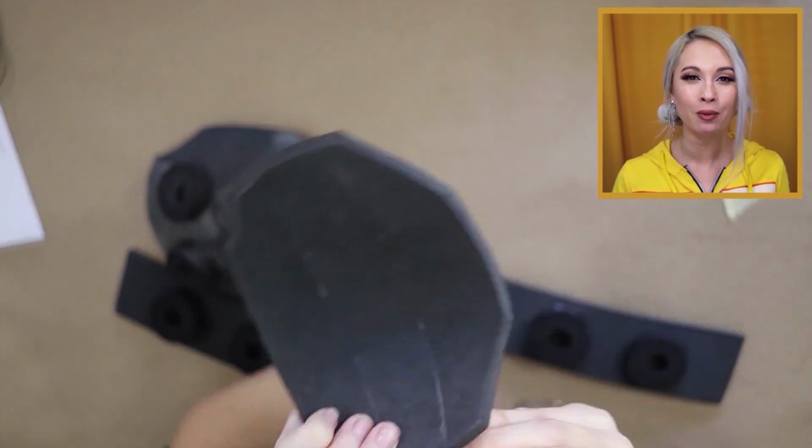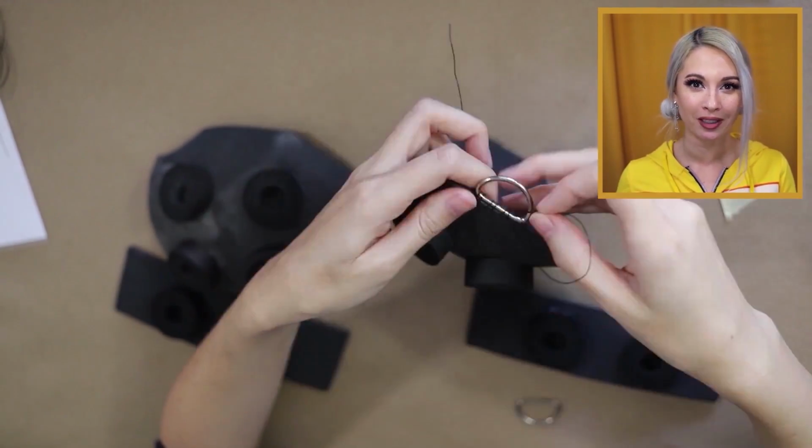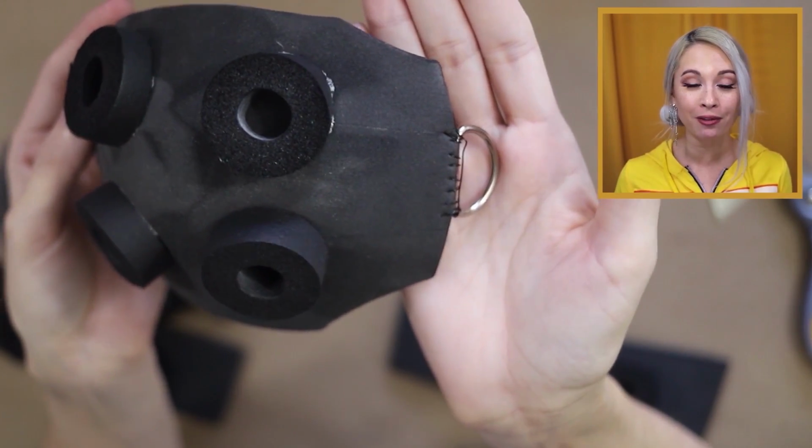A whip stitch is basically where you always go in through one side and out through a different side, making a loop around the top. You don't want to make the stitches too close together because it might rip through the holes. And to finish it off, you can just wrap the wire around the D-ring a few times and cut off the excess.